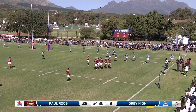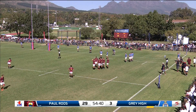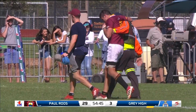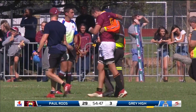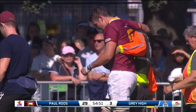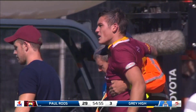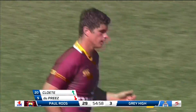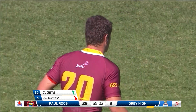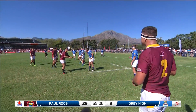Right now, Makata Dupree, the number 1 line-out receiver for Paul Roos, is limping his way off the field. He does not appear that he'll be coming back on this afternoon. And we do wish him all the best. Doesn't look too serious. Well, Matthew Cordy. How many? In fact, it is 5. Gerard Kluti who has made his way onto the field for Dupree.